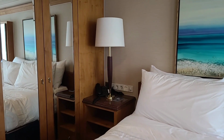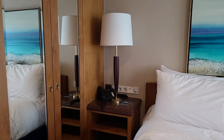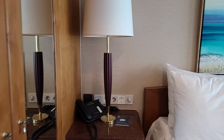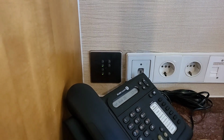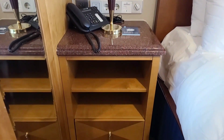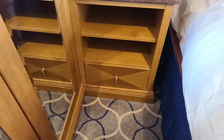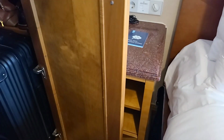Then you also have 2 more European plugs over here on that side, and we always bring our adapters, so that's kind of helpful. And then you have the same lighting situation over here as far as operating the lighting. Your phone, of course, some storage, along with a storage drawer right beside the bed, so maybe for your nighttime reading or medications or something of that nature.